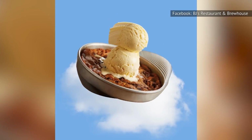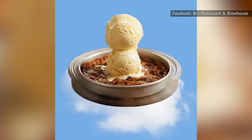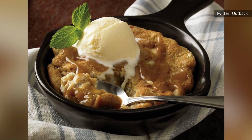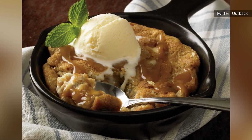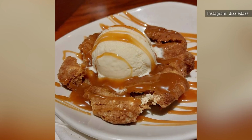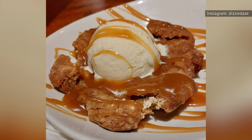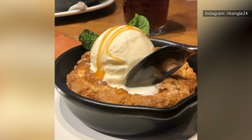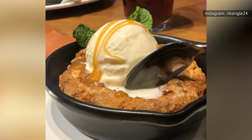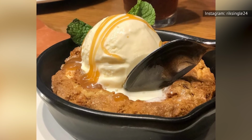Yes, it's that good. The salted caramel cookie skillet might sound relatively simple, almost like a Pizookie from BJ's Brewhouse. But the dessert is a lot more complex than you imagine. The cookie isn't just a plain cookie. According to the Outback website, it's a warm salted caramel cookie with pieces of white chocolate, almond toffee, and pretzels. All of that is served in a skillet and then topped with vanilla ice cream. In short, it's totally over the top and completely delicious.